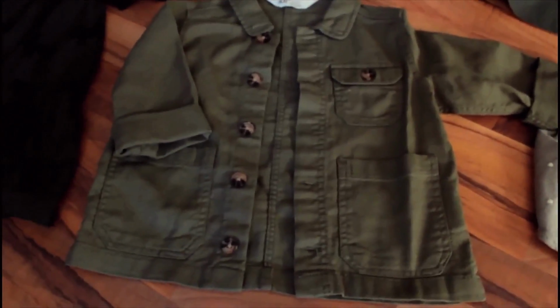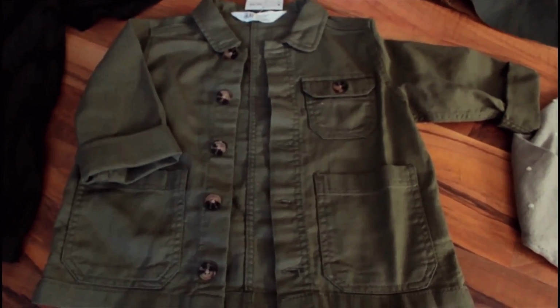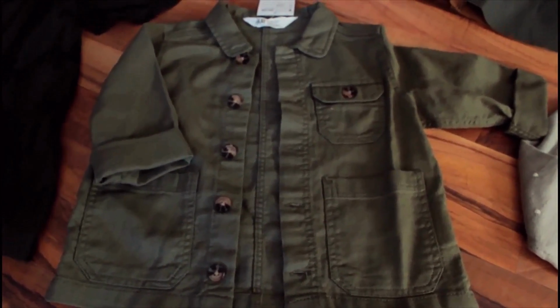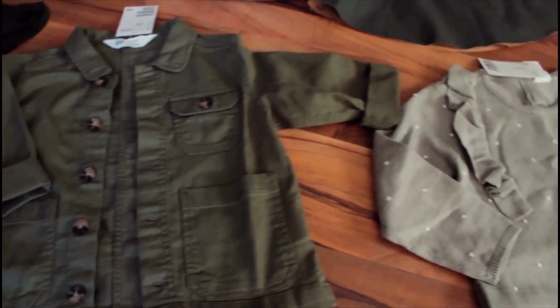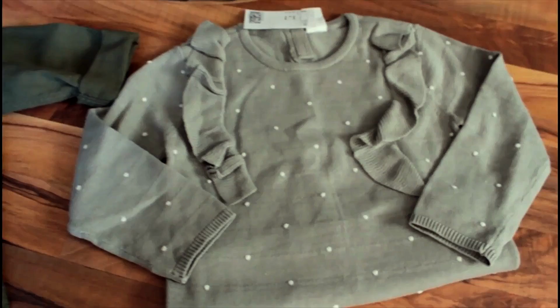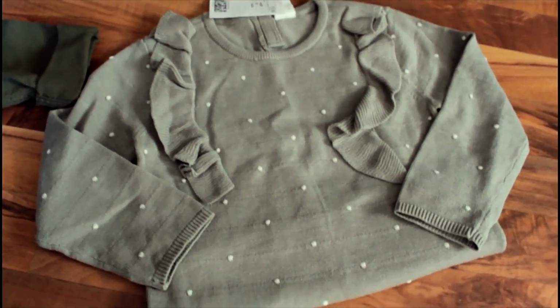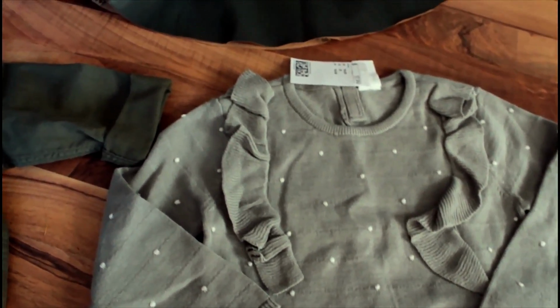So guys, I got this olive green jacket from H&M, and I have the same jacket in my closet. This is so adorable. Let's move to the sweater dress that I got from H&M too, and it has polka dots and ruffle on the front.